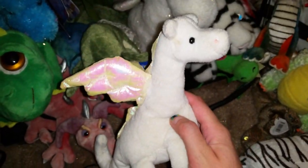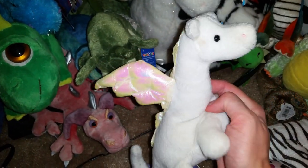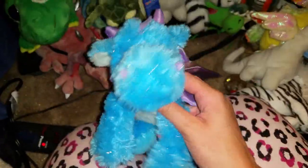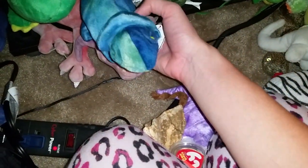This was actually, I had this when I was a kid. I still have it. I don't know why. But he's just there. He's kind of dirty. This is a Shining Star Dragon that I got for like $2 at Toys R Us because they messed up his barcode somehow. But he's cute. I got that for my husband for birthday or something. And then I got Iggy.